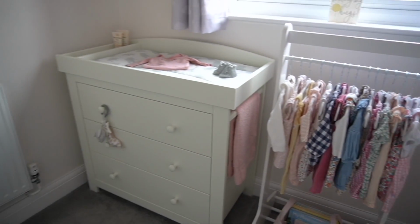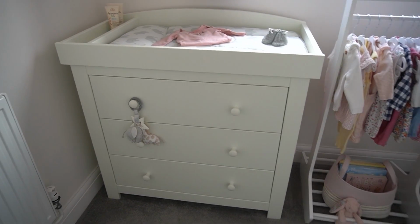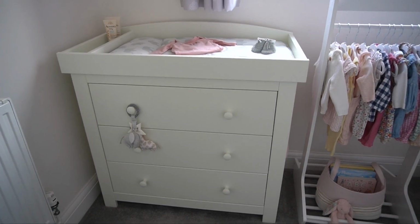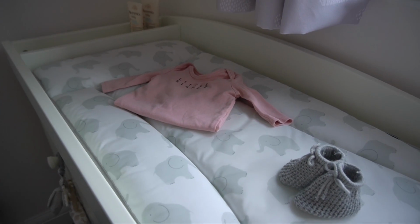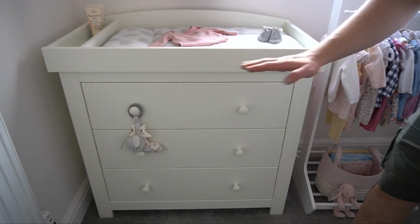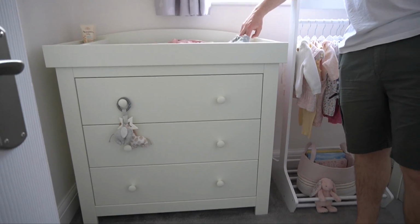And then moving on, next to the rail, we have our dresser, which matches the Cotbed. It's the Mia range. I don't even think I said that, but it's the Mia dresser and Mia Cotbed. And so it has this like changing table on top, which I believe can come off, right? And it can just be a normal dresser. Yeah, you take this section off and then it's just got a normal... Yeah, but again, absolutely, I love this.